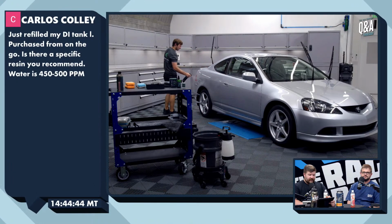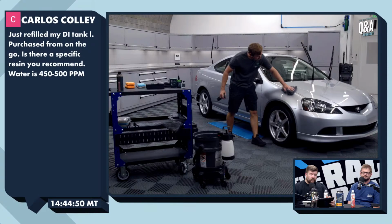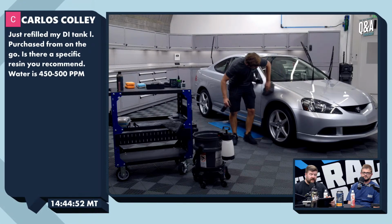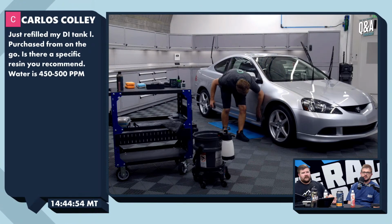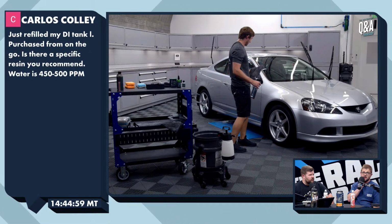Carlos Colley saying, just refilled my DI tank I purchased from On the Go. Is there a specific resin you recommend? My water is 450 to 500 ppm. It's DI. Is there a specific? I don't think there is.